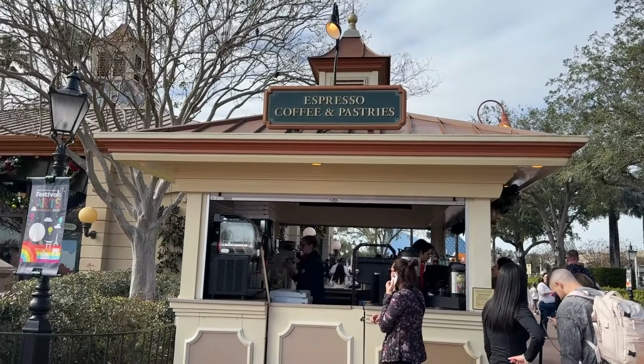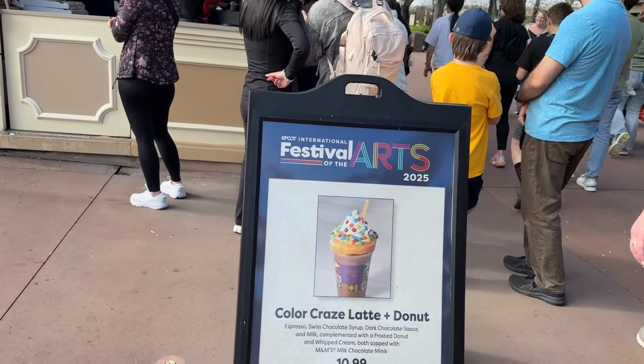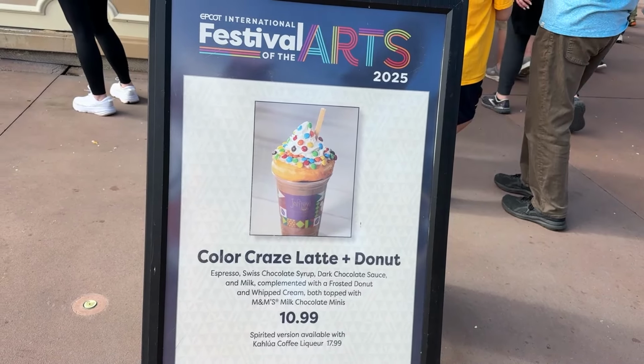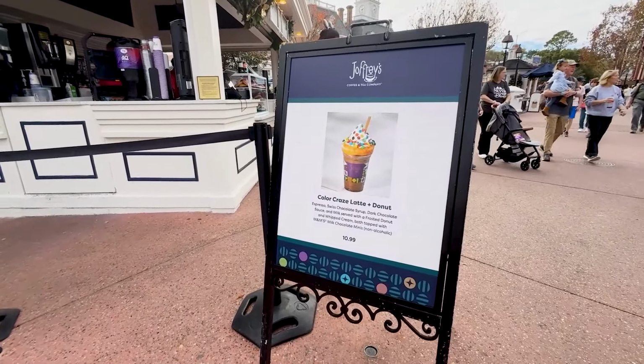The Joffrey's booths also have some fun options for Festival of the Arts. First up is the Joffrey's by Disney Traders. Their festival treat is the Color Craze Latte and Donut. Okay, wait, this is very weird. Over in Joffrey's in America, it's the same one. Usually all the Joffrey's have different drinks.